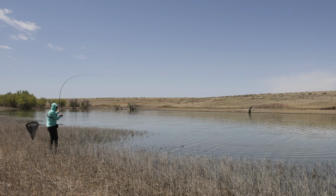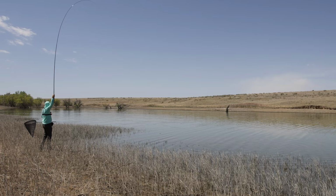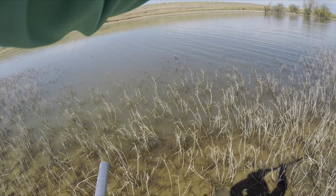Nice and muddy on this bank. I can't really head out into the open water very easily, so I need to keep my feet planted here on shore. So I'm not just going to raise the rod tip high and let him run straight. I'm going to move it left and right and really try to control this fight.